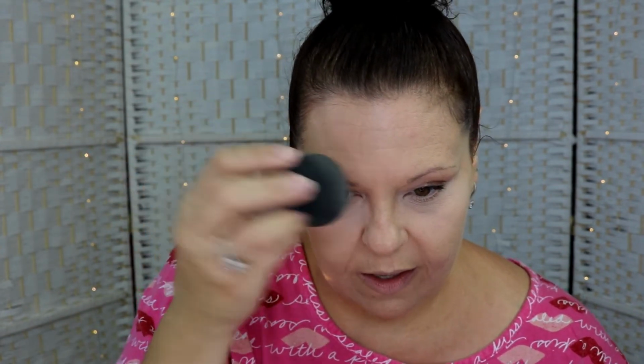It is super weird and it feels really nice and really strange all at the same time, and I love it. So it comes in this little container that needs to stay shut. It says to keep me cool, or to keep me closed. And it's got a little sifter in there. And I do put it on with my beauty blender and then go over it with a brush, but it feels so cool.